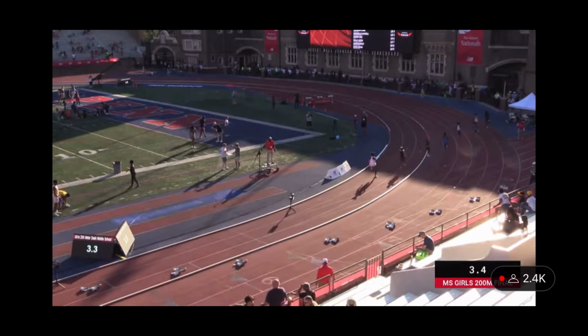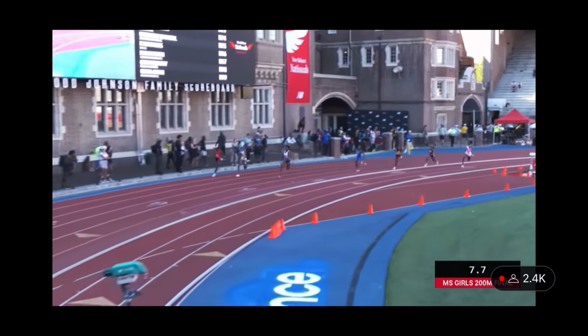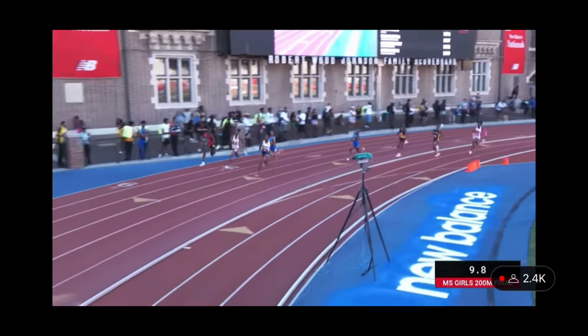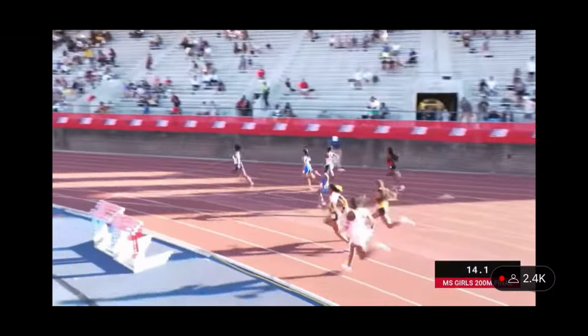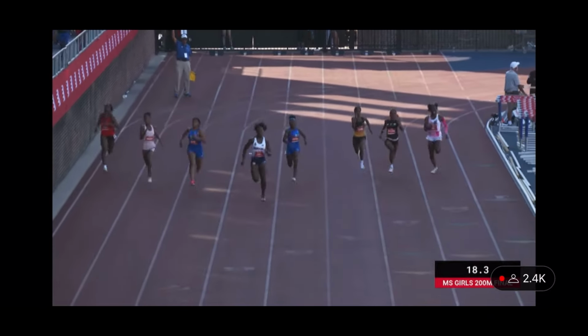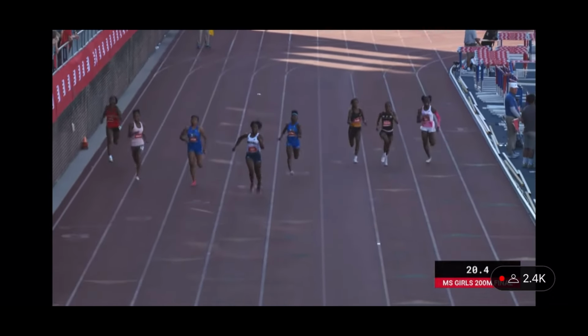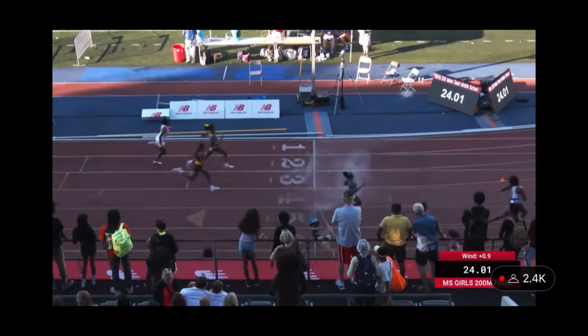And Coes in the white got out very well. Wow, like a rocket. Coes in 6, making up the stagger, everybody on her outside. And Parker Coes just flying. Look at her go. My goodness gracious me. Parker Coes right out of the blocks. A wire-to-wire win here for Parker Coes.